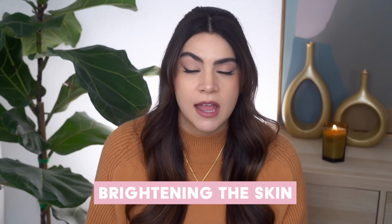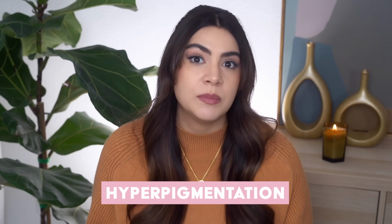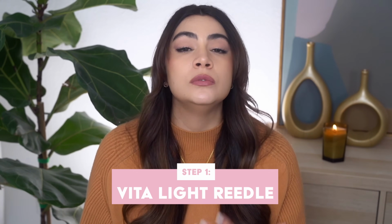So let's talk about Vita because you may be familiar with VT Reedle Cica edition, but the Vita is a little bit different, and it is focused on brightening up the skin, targeting hyperpigmentation. And so Vita is actually a complex of 3 different brightening ingredients that includes niacinamide, glutathione, which is an antioxidant that helps to brighten up the skin, as well as melazero, which is a plant extract that helps to target hyperpigmentation. So the first step is the Vita serum with the Reedle shot.